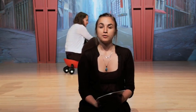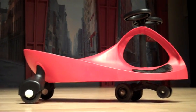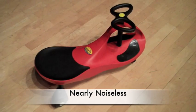Here at Scholastic's headquarters top secret testing facility, we try out every product that comes our way, from toys to books to CDs, before it can make its way into our Fun Find section of our magazine. Today's product is... the Plasmacar. This purely kid-powered, prize-winning vehicle is super fun and super safe, says the manufacturer Plasmart, for indoor and outdoor use.